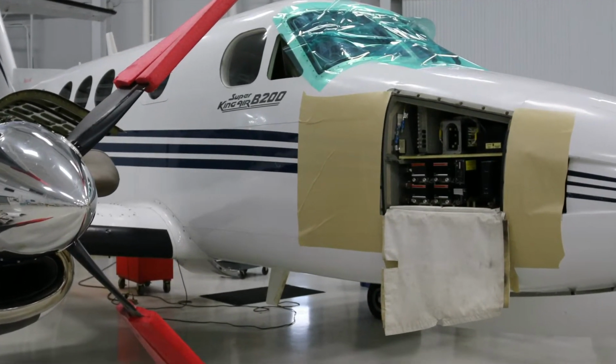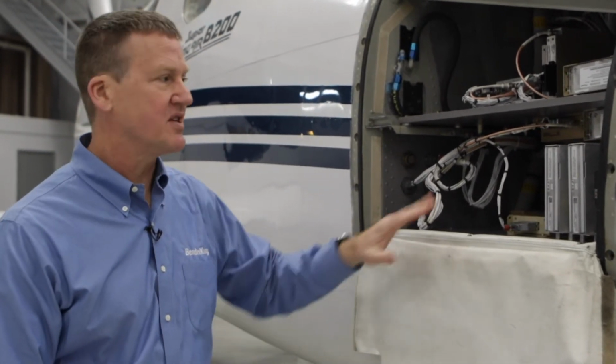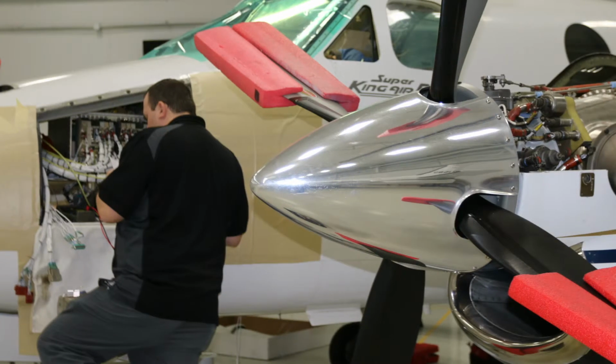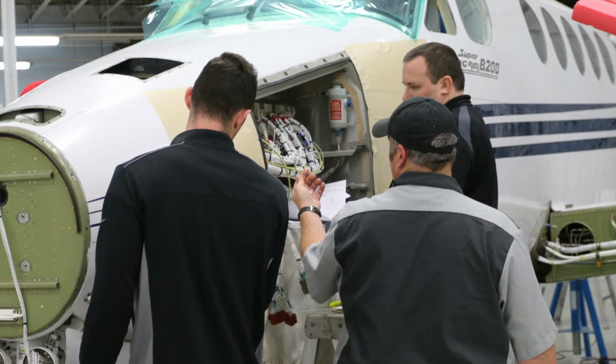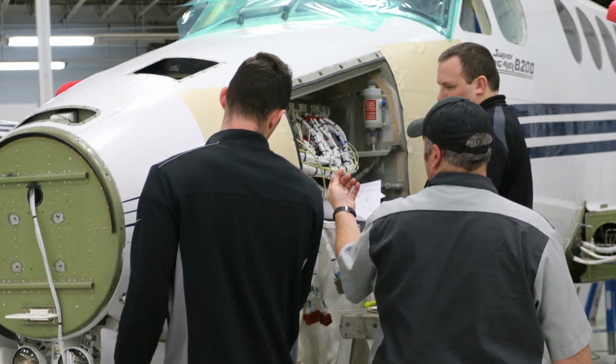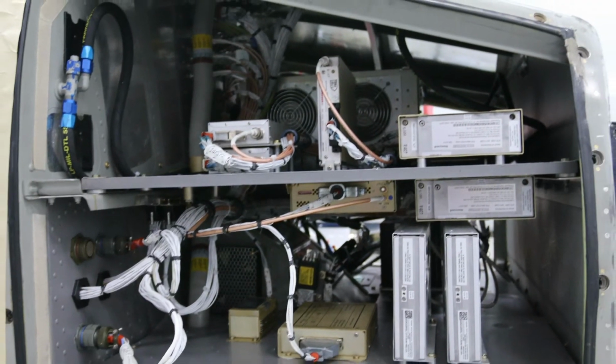What you can see now is with the AeroVue system, we talked about that weight savings. A big chunk of that weight savings comes in the new equipment that gets installed with AeroVue. You also can see the quality of work that Stevens has done as far as the installation. Very neat, tidy, very well done, very, very clean installation.